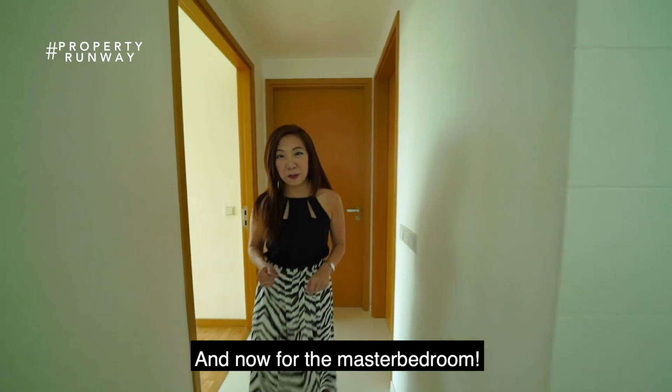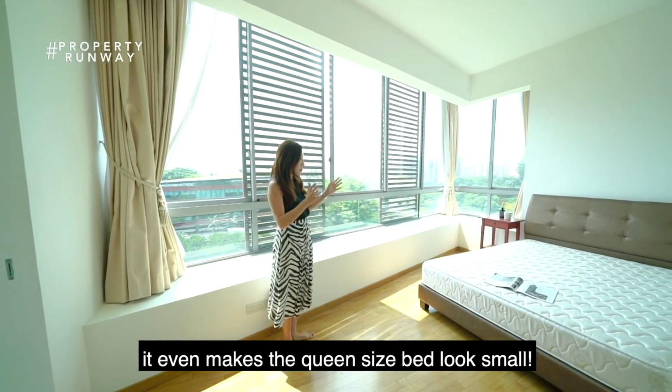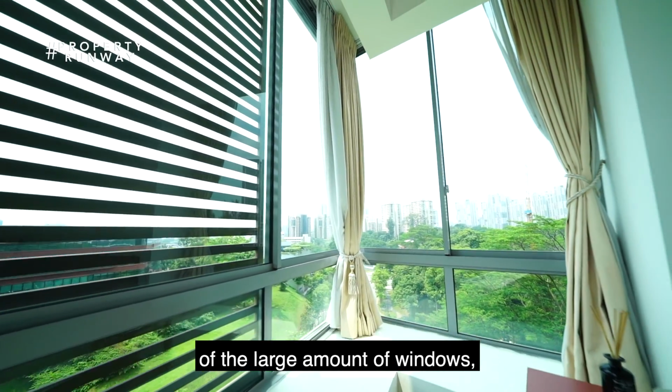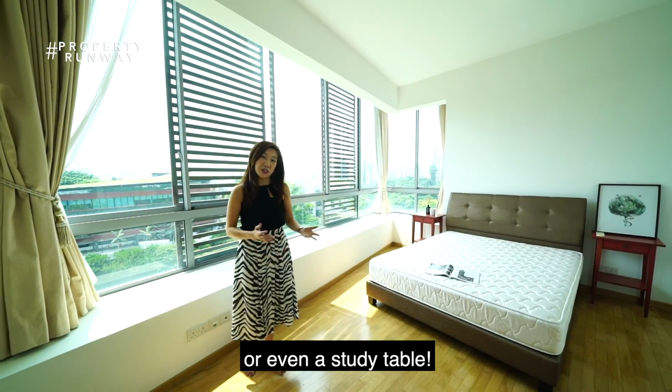And now for the master bedroom. To be honest, for a master bedroom, we do not see many of this size in a 2-bedrooms apartment. Can you see? It even makes the queen-size bed look small. The master bedroom is also impressive because of the large amount of windows allowing for sunlight to seep through. What's more, this space is great for a baby cot or even a study table.